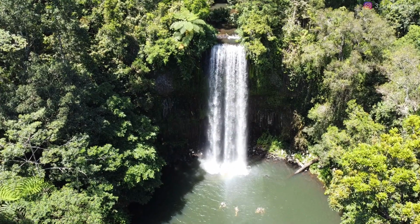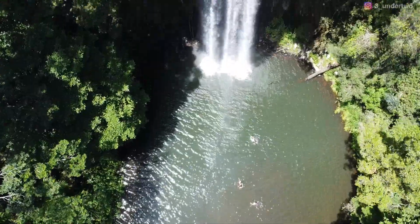That is really impressive, and to think that that is the first waterfall on this circuit. I am currently running back to the car to grab the drone because I want to get some aerial shots of this because it just looks so beautiful.